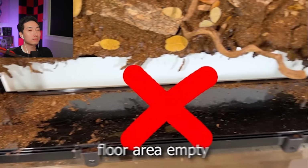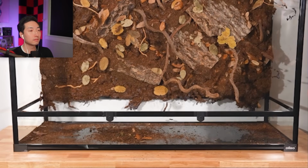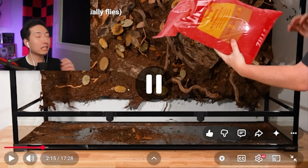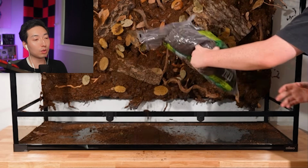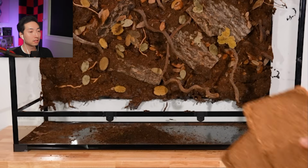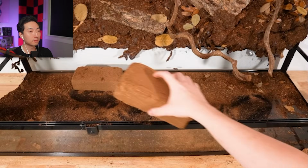But we can't just leave this floor area empty. Oh no, we gotta add dirt. And because this is the biggest tank I have, I couldn't just use a normal bag of dirt. Those cost $20 each, and I would need so many. Instead, I'm gonna be using these compact dirt bricks, which are way cheaper, but are a bit annoying because in order to turn them back to dirt, you gotta soak them in a whole tub of water and wait for a very, very long time.